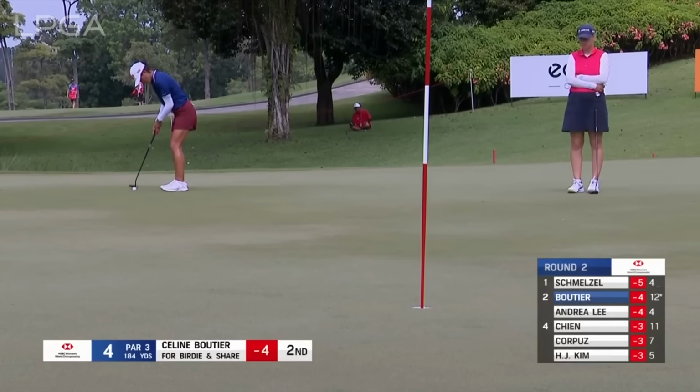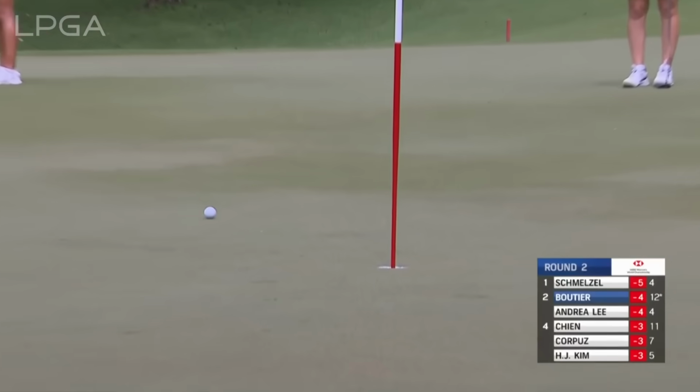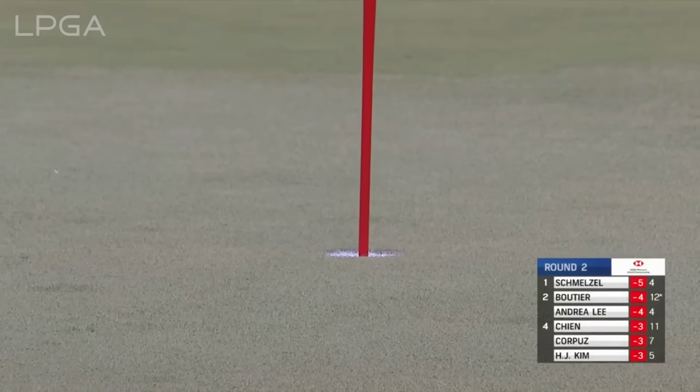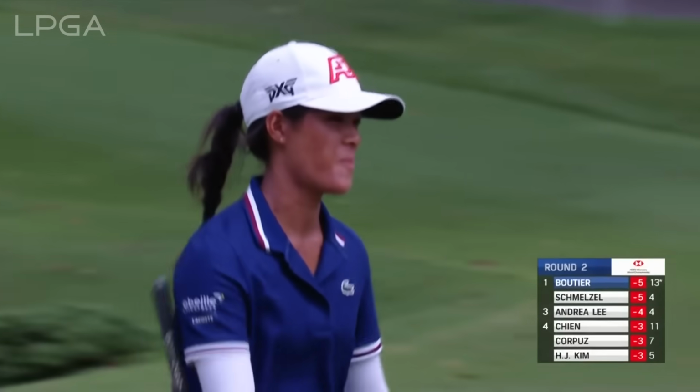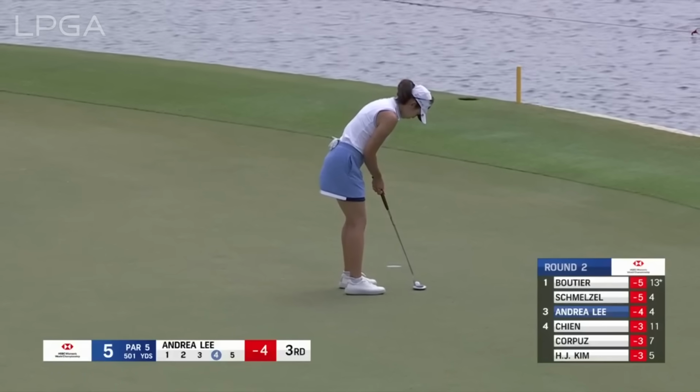Yeah, it was interesting chatting. Opportunity right now for Boutier to join Sarah Schmelzel at the top. Oh, and she does it as well. My goodness me, what a round of golf it's proving to be for Boutier. Tap-in birdie putt for Andrea Lee.